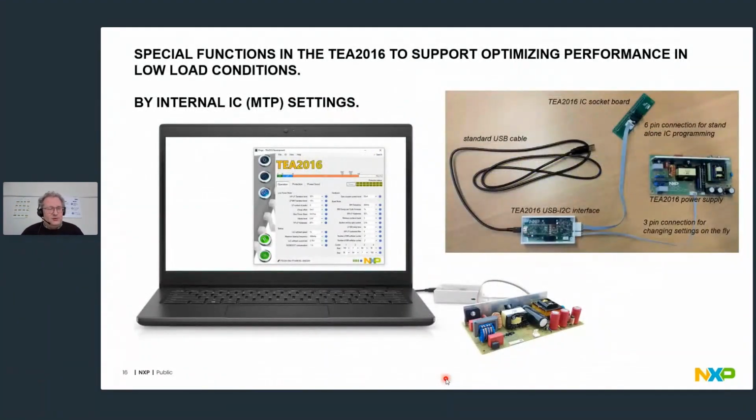And yeah, those controllers, and I'm going to use the example of the TEA2016, which we have already for quite some years. And with those controllers, you can instruct the controller how to behave. So that means inside the controllers, there's a memory. We call it MTP, multi-time programming. You can change it quite often to find the best result, and then go into production with the settings of the best results.